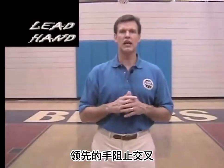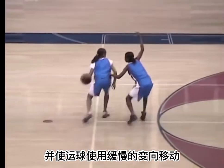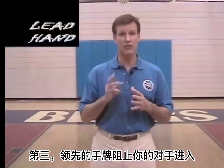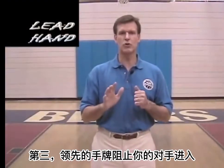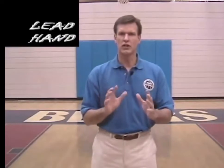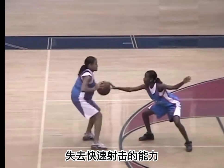Second, the lead hand discourages the crossover and makes the dribbler use a slow change of direction move like a spin or around the back. And third, the lead hand keeps your opponent from getting into a comfortable triple threat position. He'll have to hide the ball from this hand, losing the ability to take a quick shot.